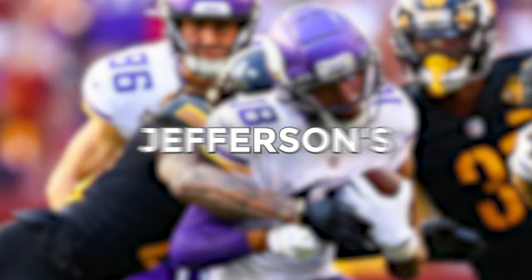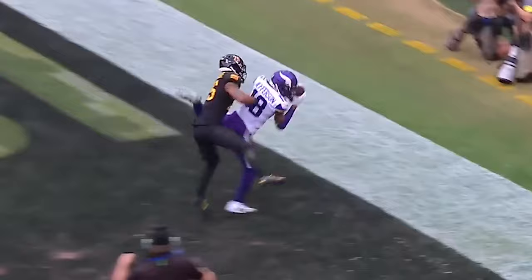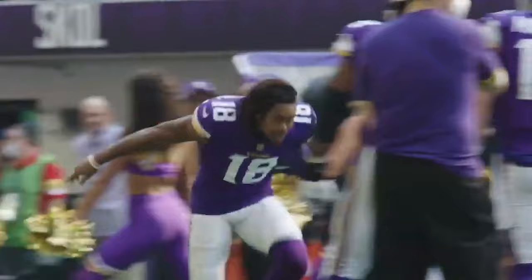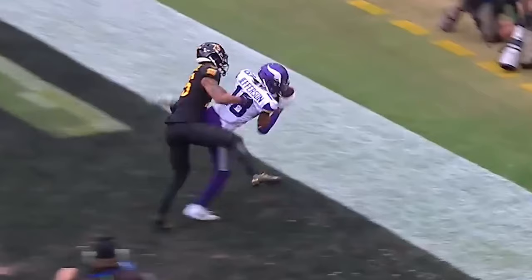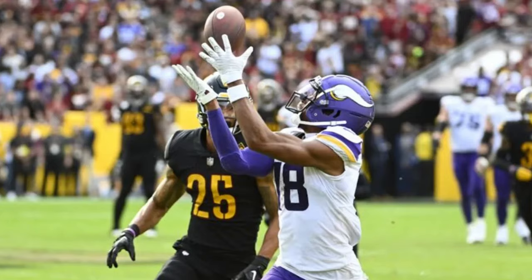Next up is one of Jefferson's signature Moss-esque leaping touchdowns, which he pulled off against the Commanders. In week 9 of 2022, the Vikings were taking on the Commanders and it was 0-0 in the first quarter. They had the ball, first and goal from the 10-yard line, and dialed up their go-to jump ball specialist. That's right, Justin Jefferson. Kirk Cousins lofted a pass toward the back corner of the end zone, where Jefferson had a step on his defender and leaped up to grab the ball, reaching back with his arms fully extended. Somehow, Jefferson managed to tap both feet in bounds in the back of the end zone while completing a 180-degree turn in the air.